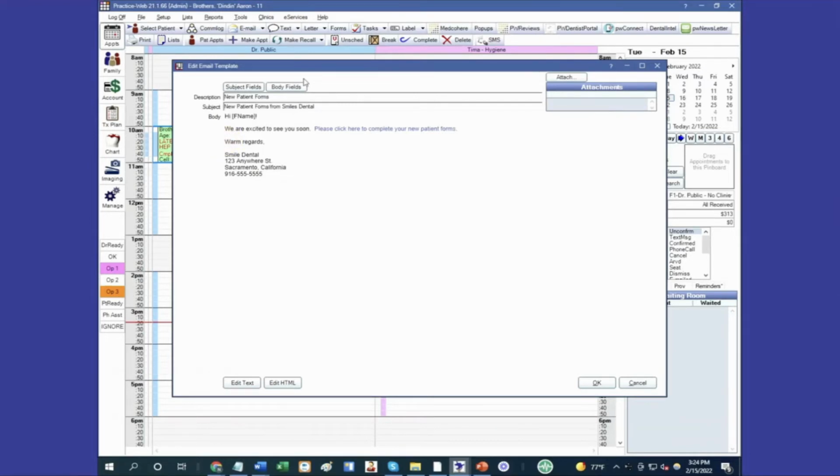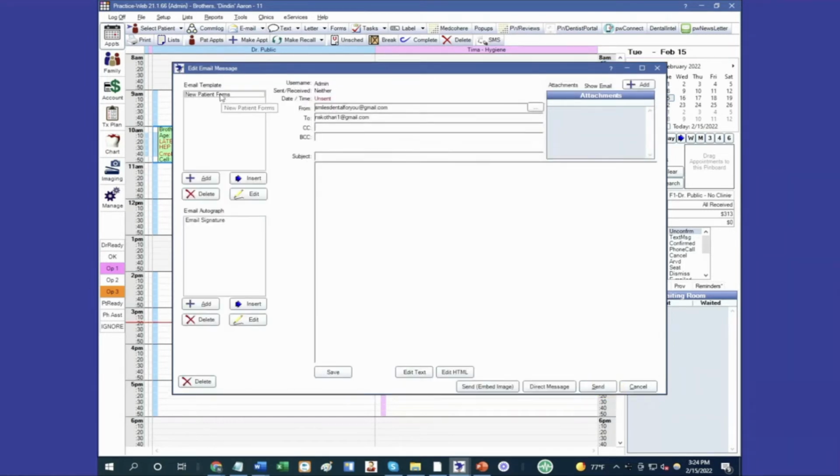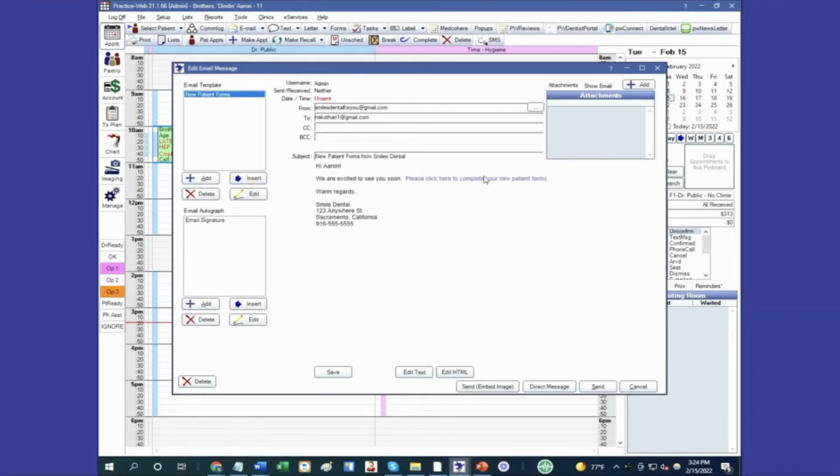So I'm going to show you how we can use this template for that patient, Aaron Brothers. I'm going to click that template, simply click insert. Boom, it's right there, and everything is ready to go. You literally just have to press send.